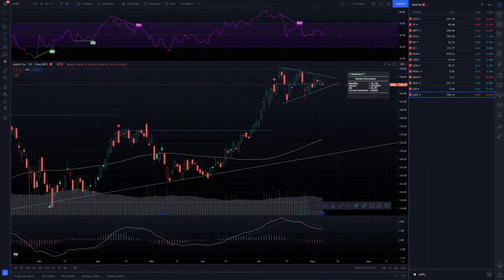Last stock on the watch list is Apple. As you guys can see, we have some support levels right here, and we have overhead resistance right here. This nice little wedge right here, and as you guys can see, we could see a breakout or a breakdown. So only time will tell which direction we'll go.